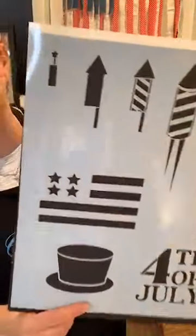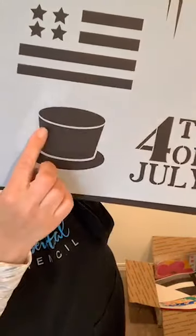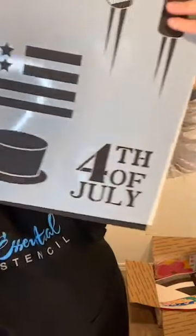See? Look at this. More fireworks. Firecrackers. For all you firework lovers. There's like Uncle Sam's hat. There's a really cool version of the flag. And 4th of July. So this is the main set for this month. And then there's an add-on.